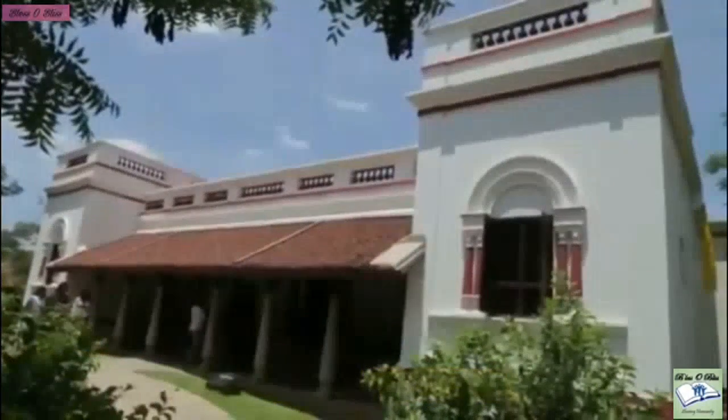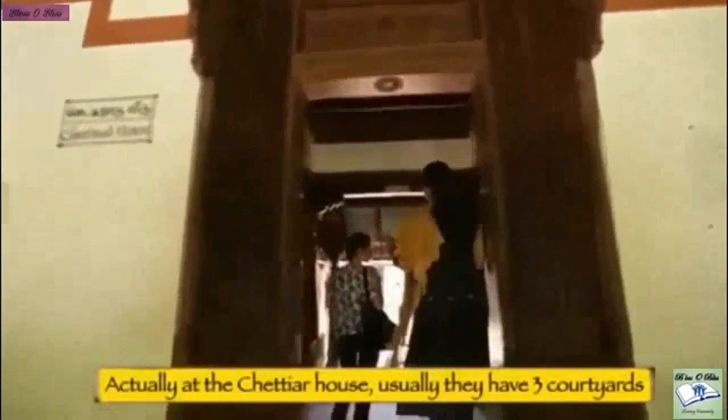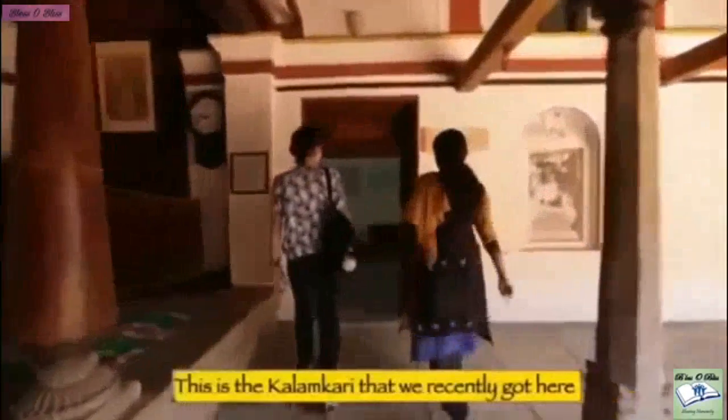Okay. So, actually Chettiar house, usually they will have 3 courtyards. This is the Kalankari, recently renovated here. This is the work, right? How they do it.